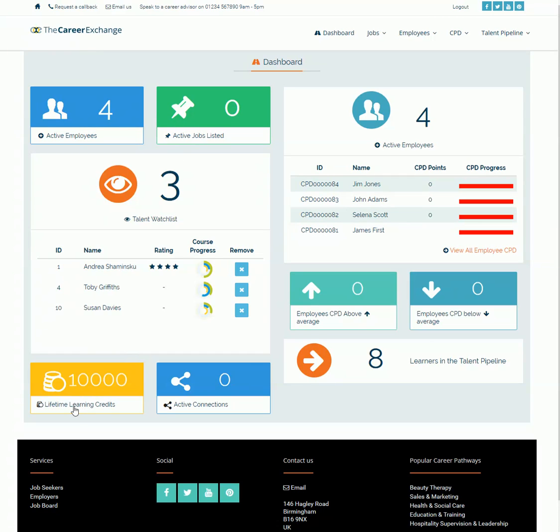Learning credits in the company kitty. Don't forget that we give you 1,200 free credits for every work placement you accept. And active connections. But we'll come back to this bit in a moment. Learners in the talent pipeline. These are candidates that we may be interested in learning more about for recruitment purposes, and a snapshot of CPD development. The first thing we need to look at is management of existing employees.